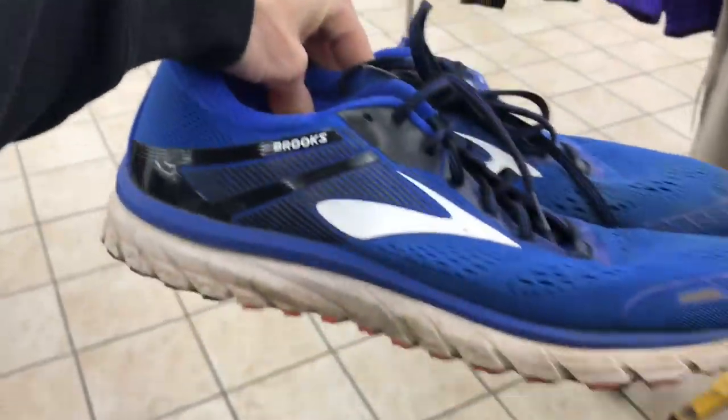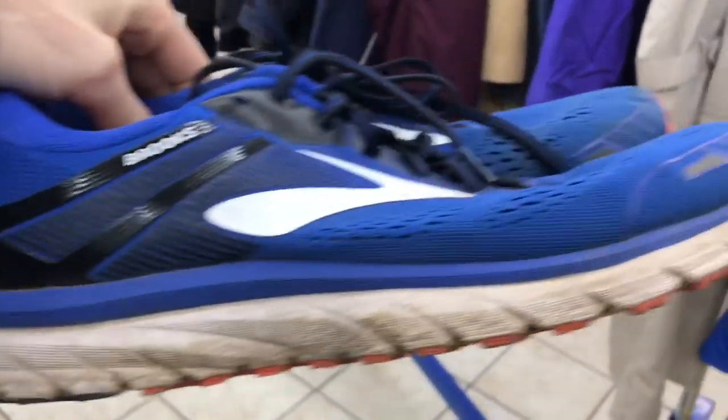These are a kid's version, but they're ripped on the top right here, so we are going to pass on these. Here's a pair of men's Brooks. These are usually a go. There's no rips or tears in the insole. Great vibrant color, but for us this tread is way too gone.